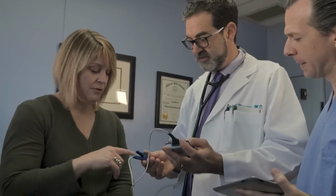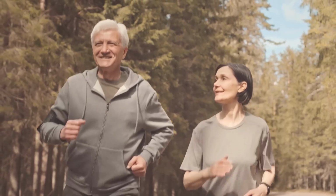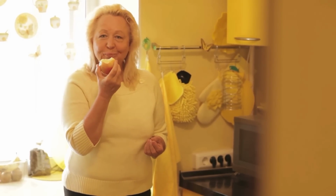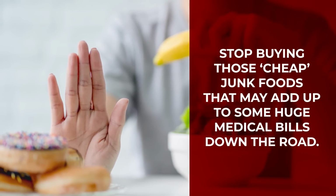In the end, you can dramatically reduce your risk of developing type 2 diabetes. And you can greatly improve your insulin sensitivity if you go for whole, natural, less processed foods as much as possible. And please stop buying those cheap junk foods that may add up to some huge medical bills down the road.